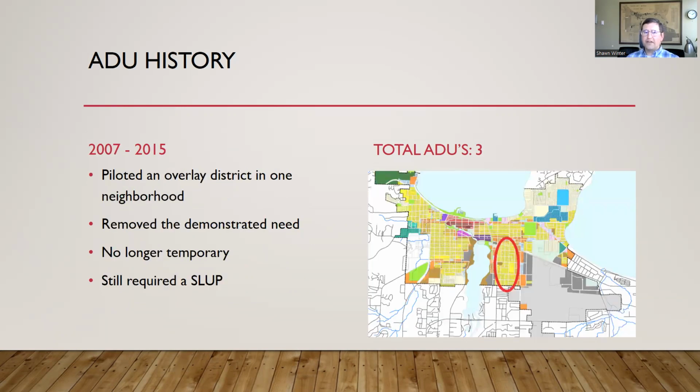Then in 2007, they did a revision to the ordinance and they piloted an overlay district in one neighborhood. We call this neighborhood Traverse Heights. They removed the demonstrated need, so that no longer was a requirement. And it didn't have to be temporary. Once built, it could be allowed to exist, but it still required that special land use permit where you had to go to the planning commission with a public hearing and again, the city commission.